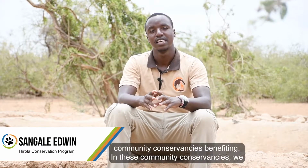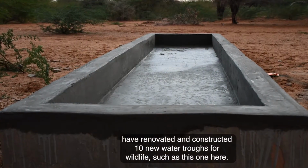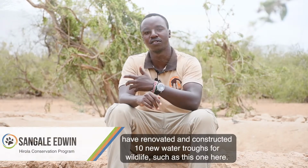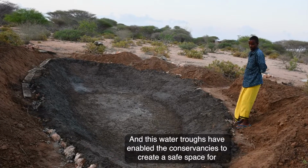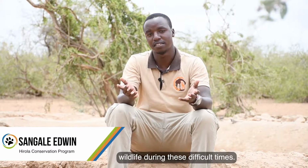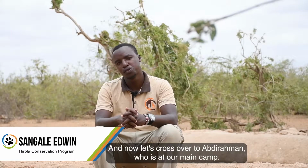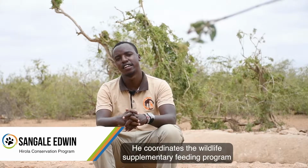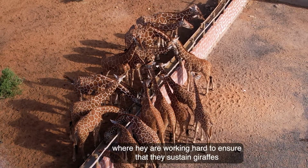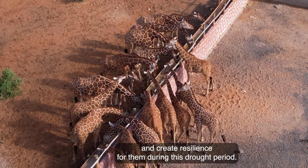In summary, our water distribution program has benefited over 5,000 households and has also benefited 5 community conservancies. In these community conservancies, we have renovated and constructed 10 new water troughs for wildlife such as this one here. These water troughs have enabled the conservancies to create a safe space for wildlife during these difficult times. And now let's cross over to Abdurrahman, who's at our main camp. He coordinates the wildlife supplementary feeding program, where they are working hard to sustain giraffes and create resilience for them during this drought period.